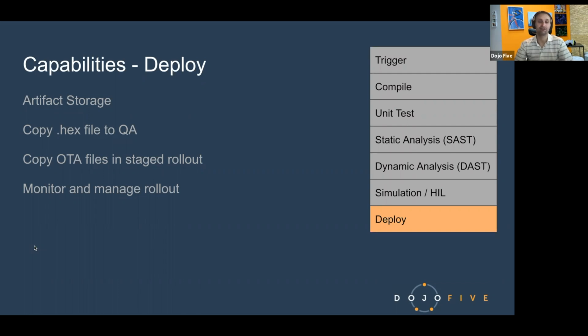You might want to monitor and manage that rollout. Maybe you are ready to roll it out to 1% of the users. This is really patterned after what the web guys are doing, when you're moving very fast, as I believe firmware is firmly on the same path that web and mobile are on. It's just a slower curve, but I think we're headed to the same place.